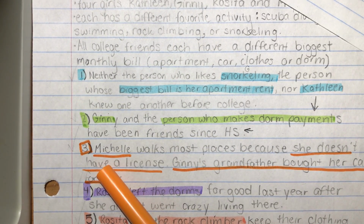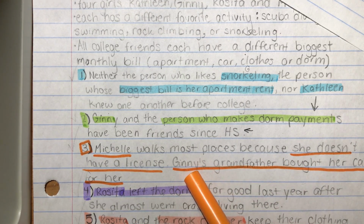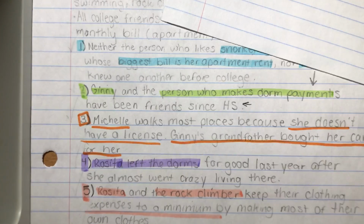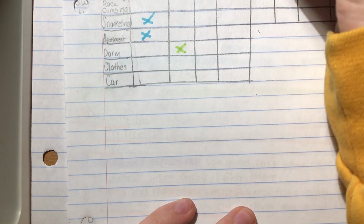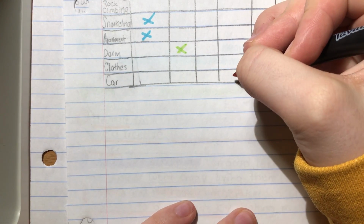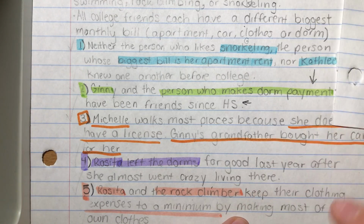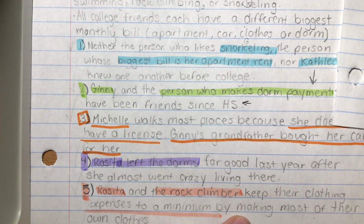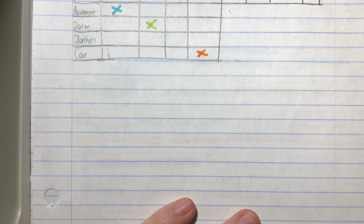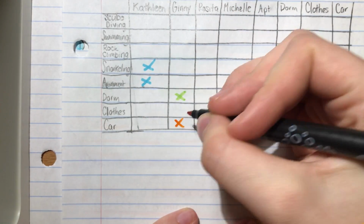Now, clue number 3 says Michelle walks most places because she doesn't have a license, and that Ginny's grandfather bought her car for her. So we're going to assume, since Michelle doesn't have a license, that she's not paying for a car. So we're going to cross off Michelle and car. And also, since Ginny's grandfather bought her car for her, we're going to assume Ginny does not make car payments since her grandfather paid her car bill for her. So we're going to cross off car and Ginny.